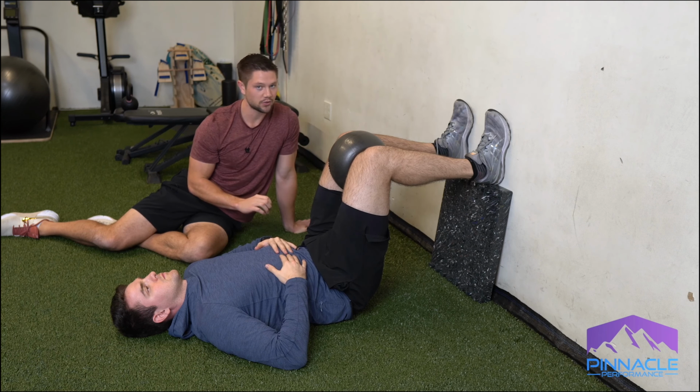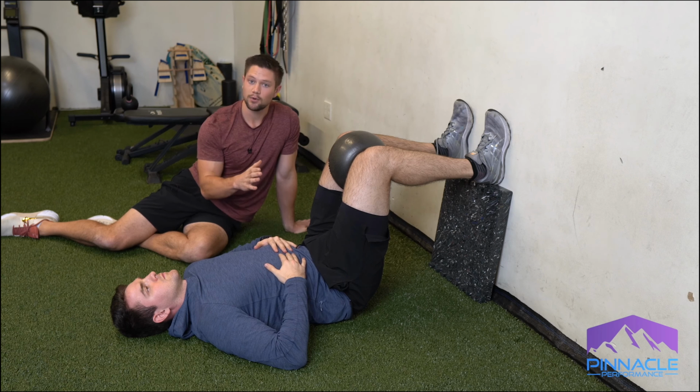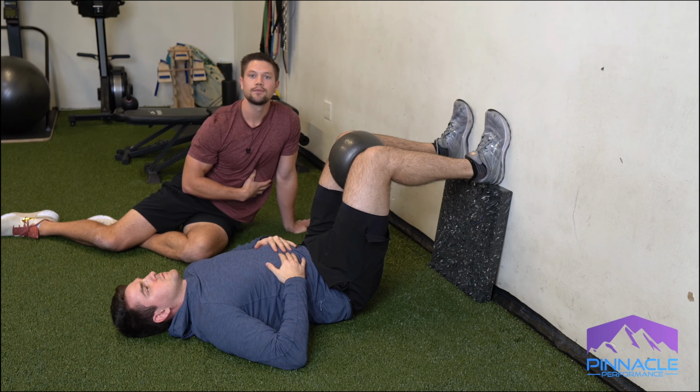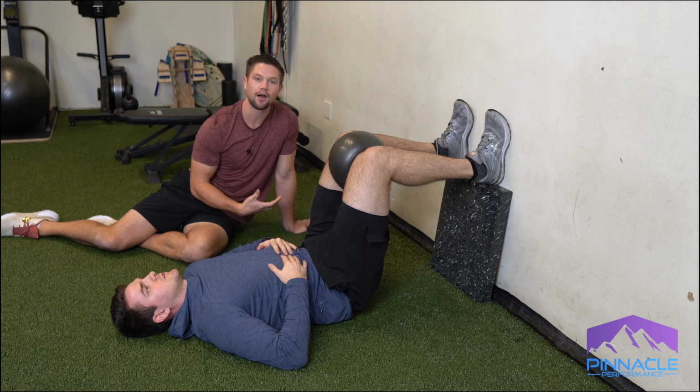And for this, you're gonna squeeze it a decent bit. On a scale of 1 to 10, you're looking at somewhere between a 5 to 7 out of 10. Not to the point where you're shaking or sweating, just enough to feel your inner thigh muscles working on both sides. So make sure you don't lose your hamstrings when you get that squeeze. And then you're just going to inhale through your nose, exhale through your mouth, softly sigh all the air out.